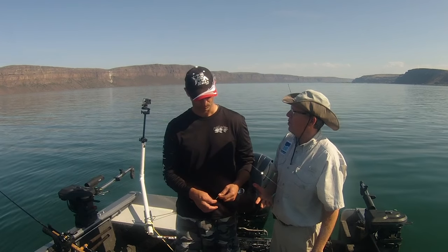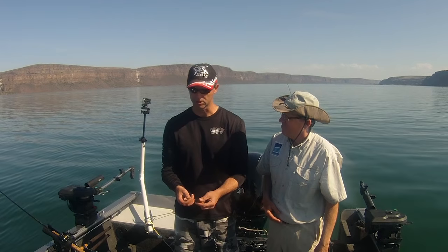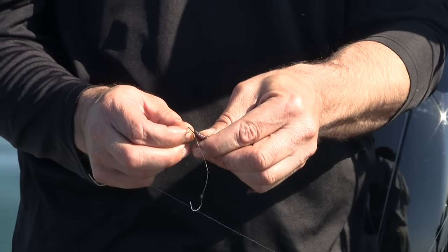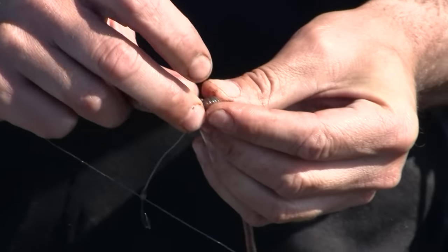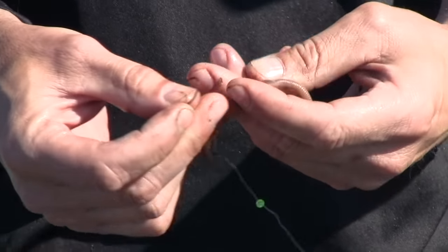Keith, there's a lot of wrong ways to put a worm on a wedding ring. Show us the right way. Yeah, so with this two hook setup, what I like to do is take that front hook, nose hook the crawler as close to the nose as you can, and just thread it on there a little bit. Nothing fancy there. And I'll take that trailing one. You can leave it dangling.